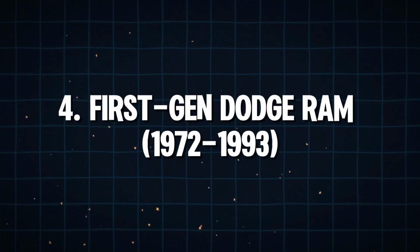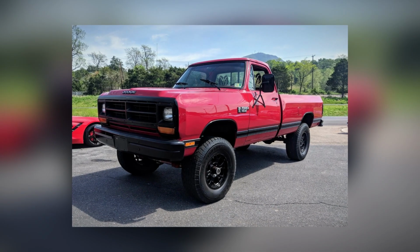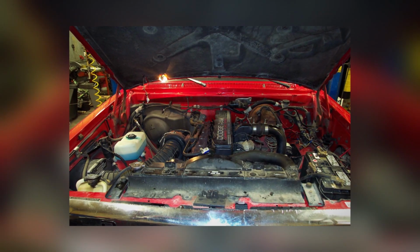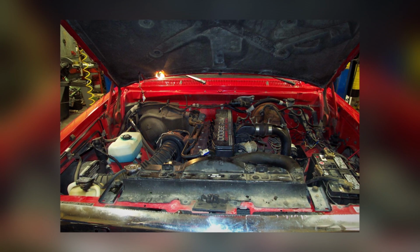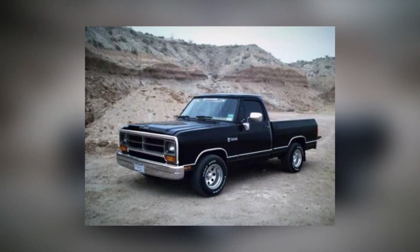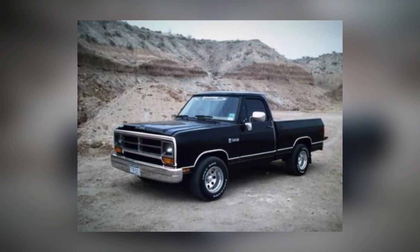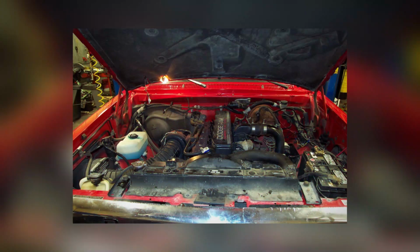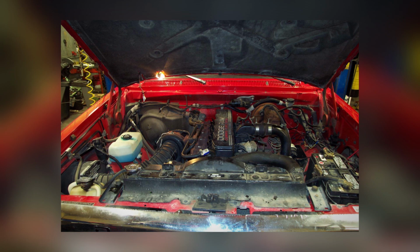4. First-gen Dodge Ram, 1972-1993. You want tough? You got it with the original Dodge Ram. These trucks come with some seriously beefy engines like the iconic 360, and for the diesel fans out there, the infamous 6BT Cummins. But here's the kicker. They're crazy easy to fix. You'll find parts in any junkyard, and if you're into DIY repair, this truck is your best friend. Oh, and you can run it on vegetable oil, if that's your thing. Yep, you read that right.